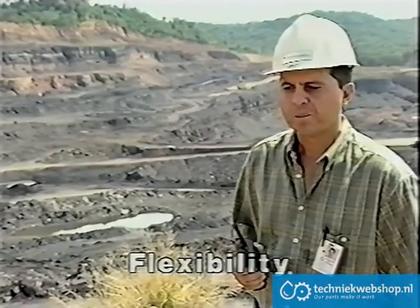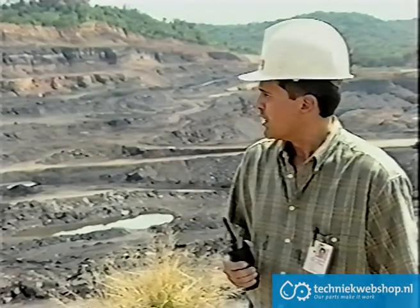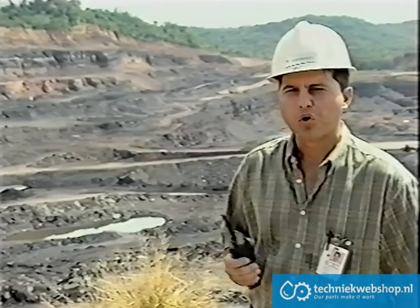The shovels have demonstrated high flexibility and productivity, especially considering the fact that we operate them in different conditions. This is typical of a mine with coal seams of varying widths, as we have here.